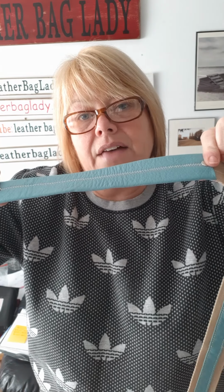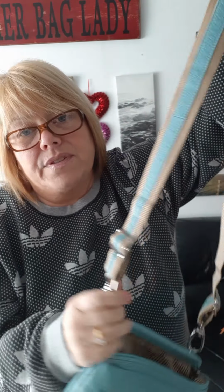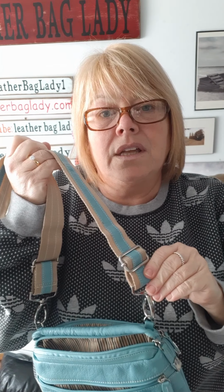So the strap is really kind of cool. It's got this leather piece and then nylon and leather, and both sides are adjustable, which I think is kind of cool. And then it is detachable on top of it being adjustable. It is the most beautiful color blue, and the leather is so soft.